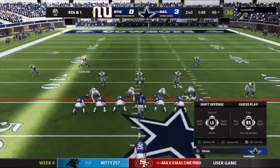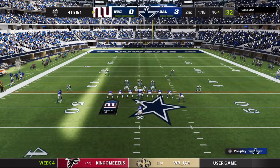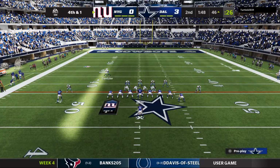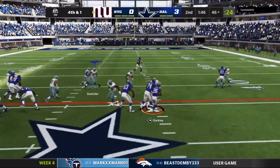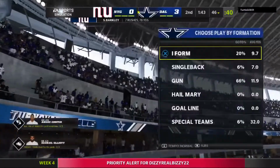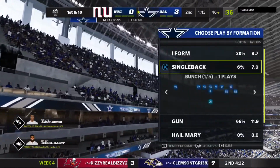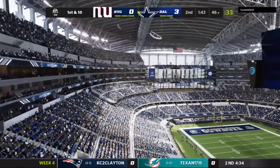And the move from Mike McCarthy is going to be to keep the offense on the field here on 4th down. They're going for it. And they'll run for it with Barkley. And he is not going anywhere. They stop him for no gain. Saquon Barkley denied on 4th down. And the Cowboys defense is going to get him the football back.